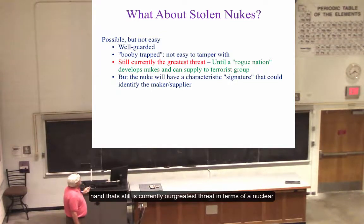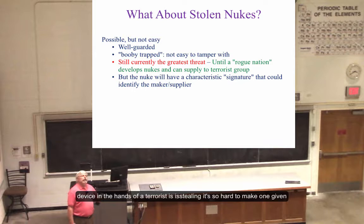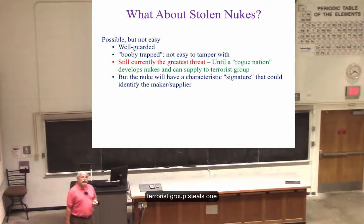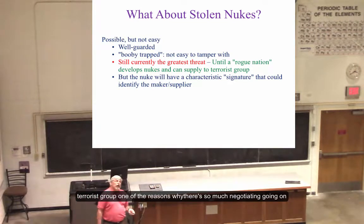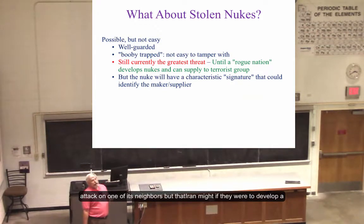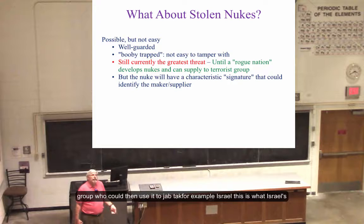Still, that is currently our greatest threat in terms of a nuclear device in the hands of a terrorist: stealing it. It's so hard to make one, given the fuel situation, that the greatest threat is that a terrorist group steals one. That is, until a rogue nation develops nukes and can supply one to a terrorist group. One of the reasons there's so much negotiating going on with Iran is not so much a fear that Iran will launch a nuclear attack on a neighbor, but that if they developed a weapon, they might hand it to a terrorist group who could then use it to attack, for example, Israel.